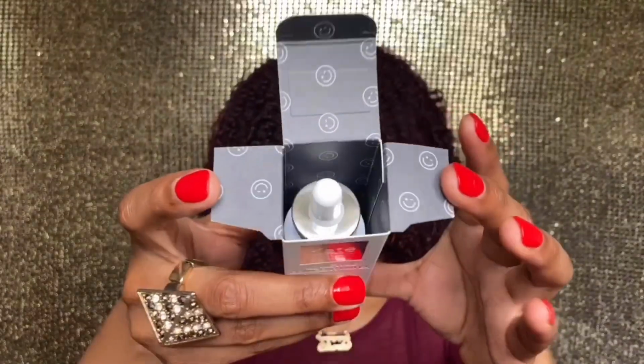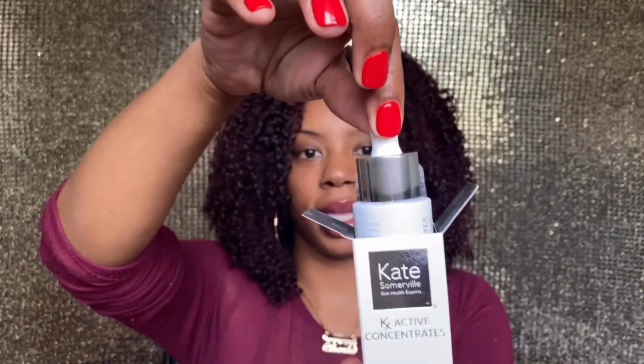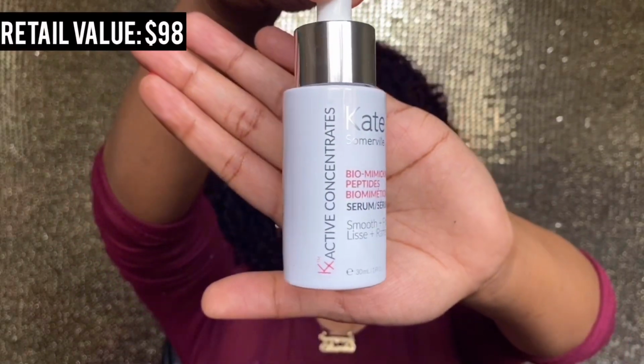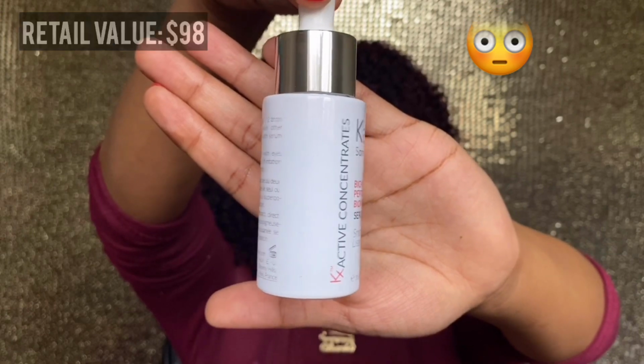This is the Kate Somerville Skin Health Experts KX Active Concentrates. It's bio-mimicking peptides, and it's a serum. This serum is supposed to smooth and firm my skin, so I am pretty excited to use this. It looks really cute on the inside when you open it up. So we're going to pull it out. That's what the packaging looks like.